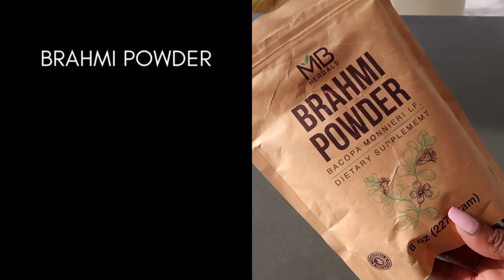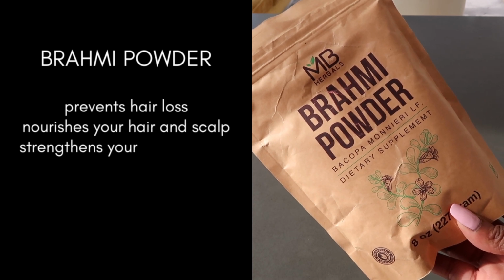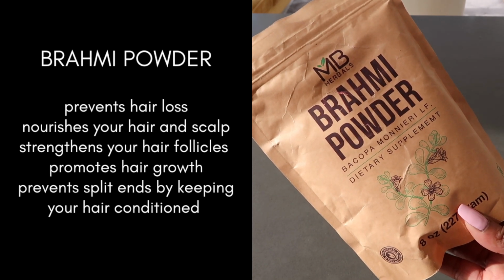Next is Brahmi. Brahmi helps prevent hair loss. It nourishes your hair and scalp, strengthens your hair follicles, promoting healthier, thicker growing hair. It also prevents split ends by keeping your hair conditioned.